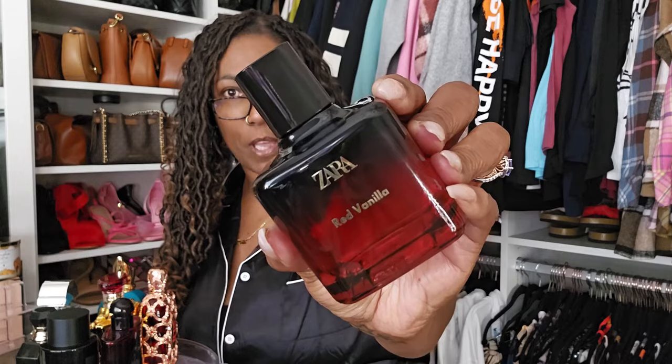I have this Zara Red Vanilla. Beautiful bottle. I love this bottle. And it smells really nice, actually. I'm going to be smelling like all kinds of stuff by the time I'm done with this. It's a very grown and sexy scent. This as well, I don't feel like it lasts very long. I feel like you need to layer this, but I don't know, it could just be me. And once again, it's not one of my favorites. It's a nice scent, but I didn't find myself reaching for it a lot.